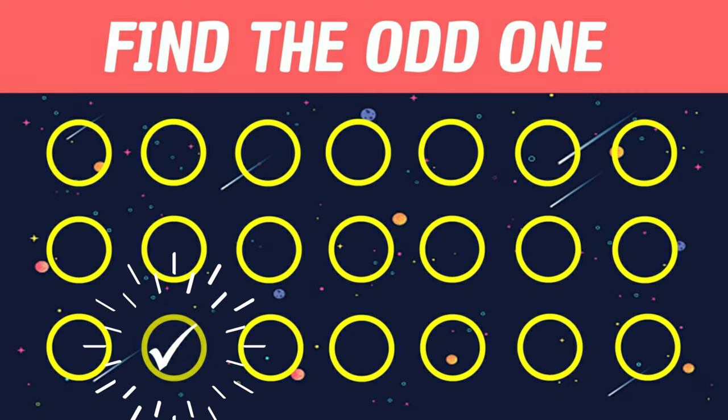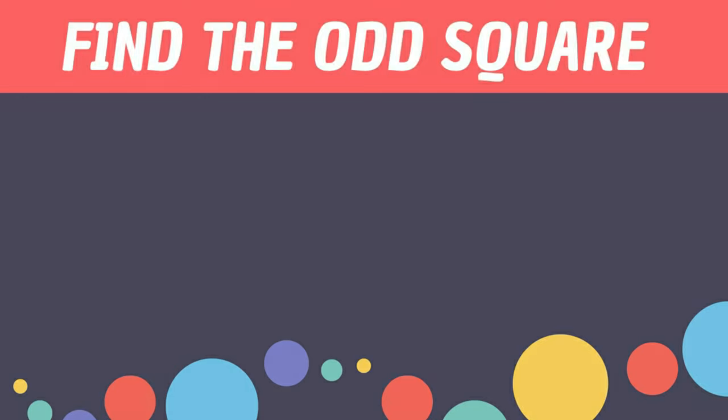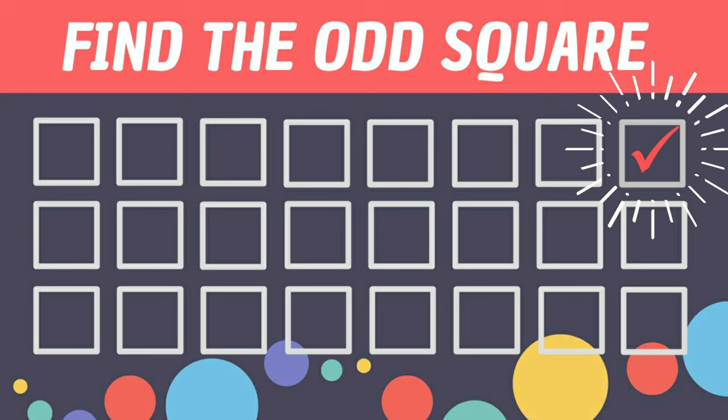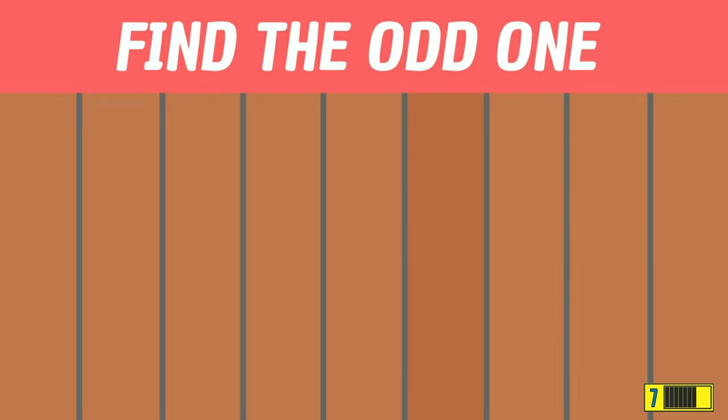Correct! It's in the bottom row! Yay! Question number two. Find the odd square in 7 seconds. Yep, there it is! Yay! Question number three. Spot a different color.